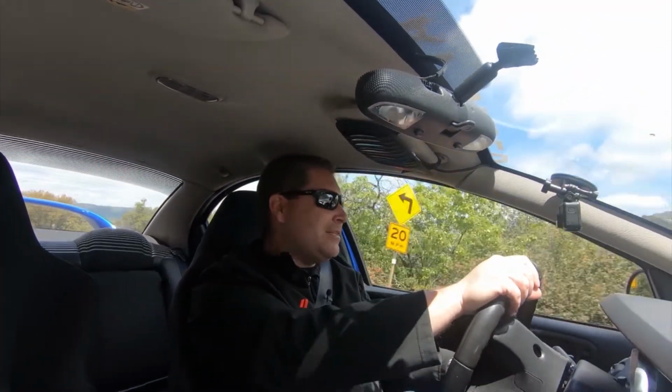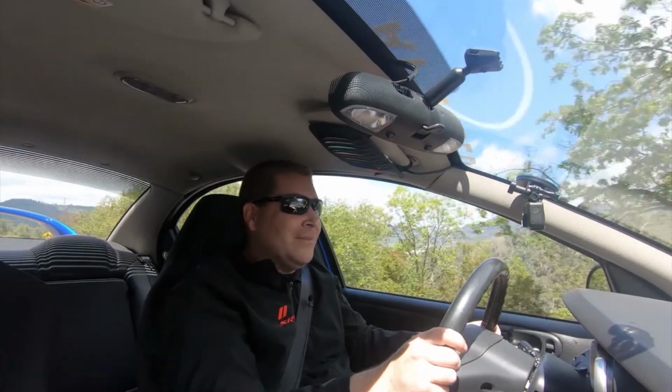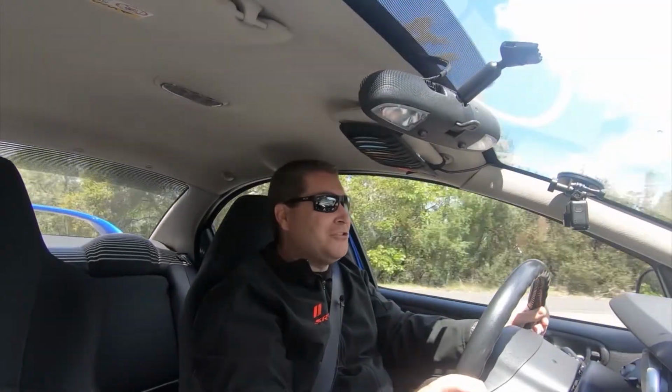And I know some people are gonna hate me for saying this, but I actually enjoy driving this sometimes a little more than driving my Viper. It's just so much fun.